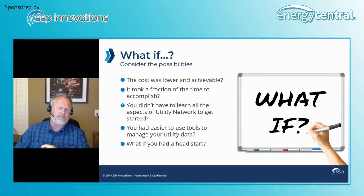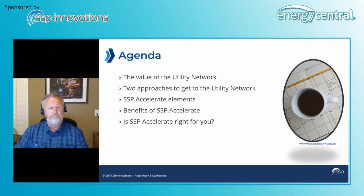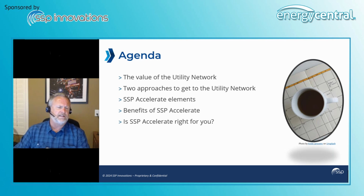And that gets us into the topics that I want to cover today in this discussion. I'm going to touch on the value of the utility network. I'm going to look at two approaches to get to the utility network. And then we're going to start to dig into the SSP Accelerate elements. We're also going to look at the benefits of SSP Accelerate and then see if SSP Accelerate is right for you.